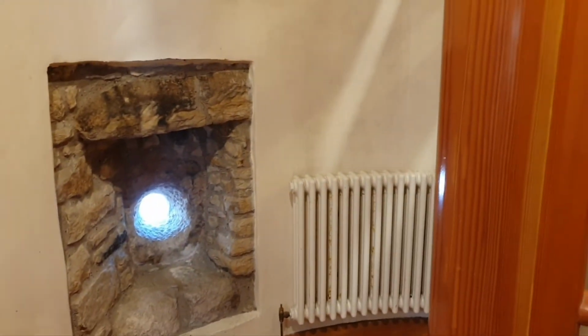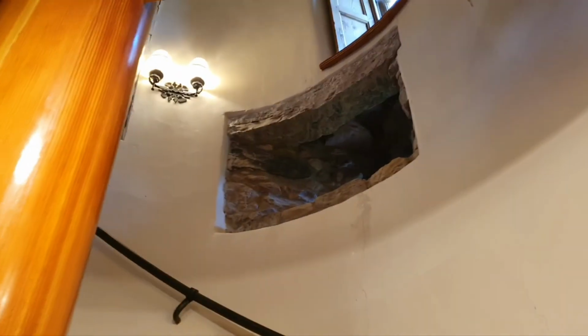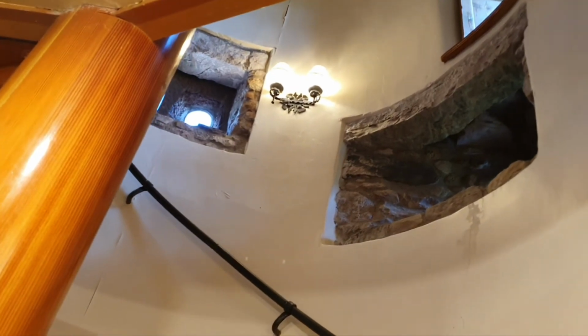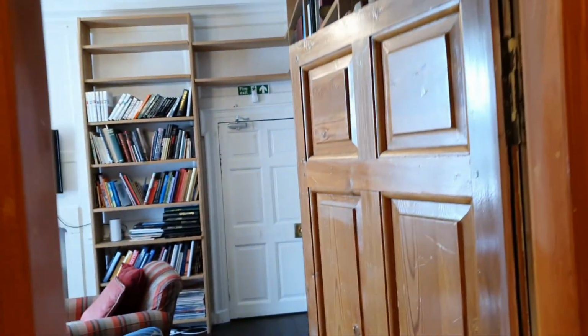Another gun loop. And there are some more up there. Okay, that is the library.